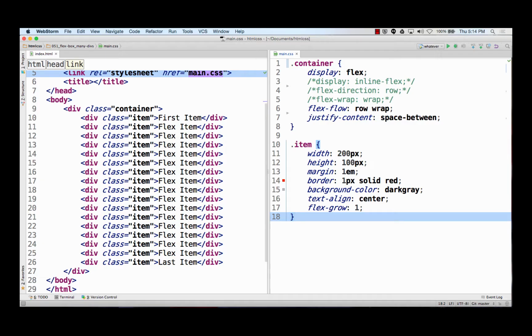And flex flow row wrap, justify content space between. And then for each item, I have a width, a height, a margin, a border, a background, text align, and flex grow. Flex grow is 1. That's it. So flex grow is something that works in proportion. So if I had flex grow 1 on some of these and then 2 on others, well, the ones with 2 are going to grow twice as fast as the ones with 1. Kind of interesting when it comes to taking up space.